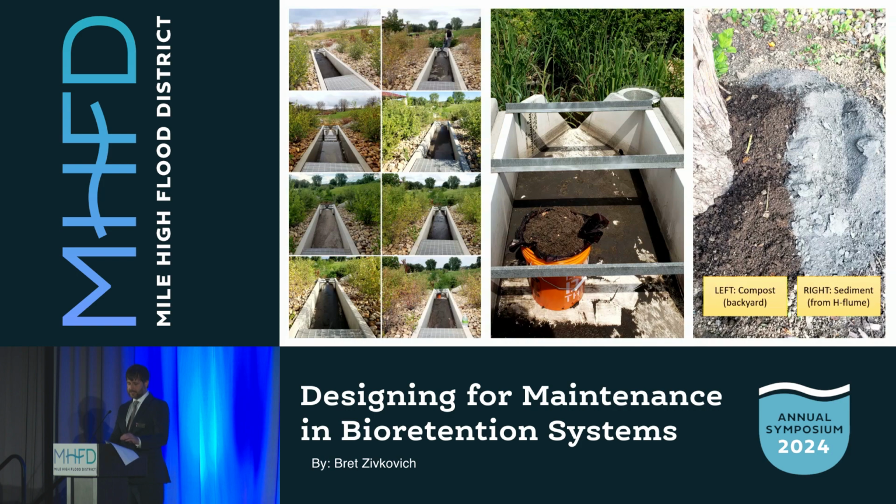Again, Google auto-creates this for you. But anyways, this is our River Run site, and one of the things we found was looking at the sediment as it enters the facility. We're talking about a parking lot and roadway, so definitely a lot of challenges here. In the figure on the right, you can see sediment from an H flume compared to sediment from the compost. It's very dried out, but you can see those fine particulates.